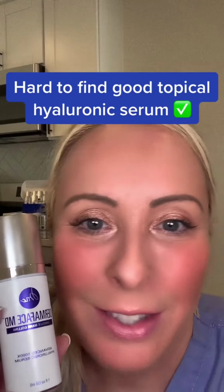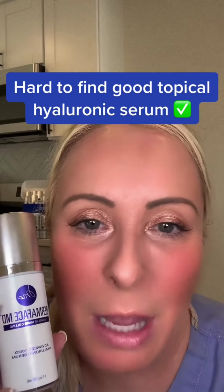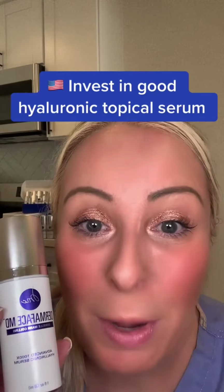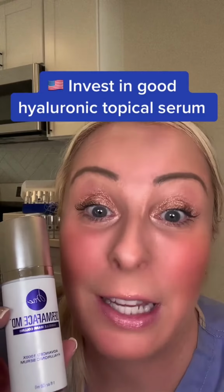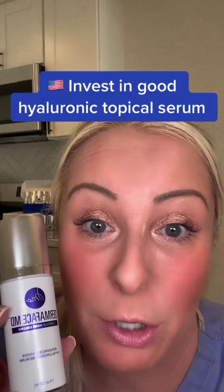Obviously when you're injecting, the needle carries the product deep into the dermis and the epidermis anyway, so it's not a challenge. But when you're placing the product topically, you need to find something, a proprietary blend, that can ensure it will be drawn into the dermis and the epidermis.